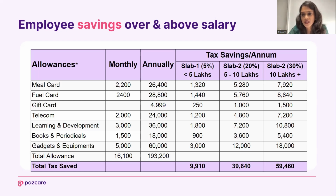I think Janvi had a question on the new tax regime. As per the new tax regime, the meal card is not valid, but all the other components that you see on my screen, fuel, gift, telecom, L&D, books and periodicals, and so on, you are still able to save on taxes. Meenakshi, this can be done via both modes. You can do it via a reimbursement mode also, which is quite tedious because then your employees will have to save the bill, submit it, and then your payroll team has to validate these bills on time and so on. So, as an allowance, when it is loaded in a wallet or a card, then it's seamless for the employees to transact at any of these categories.